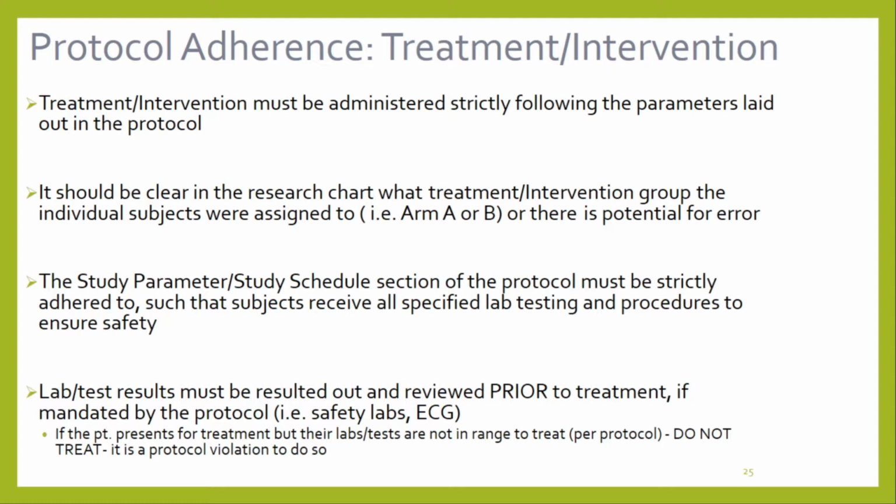The study schedule section of the protocol must be strictly adhered to. We all know what I'm talking about, the graph with visit 1 and all this happens, right? It needs to be specifically adhered to.